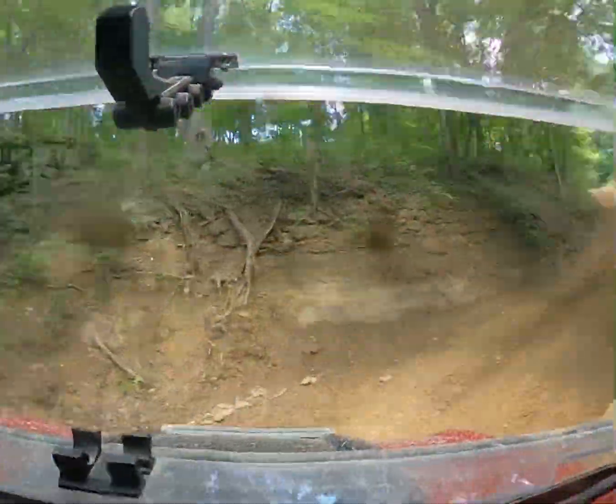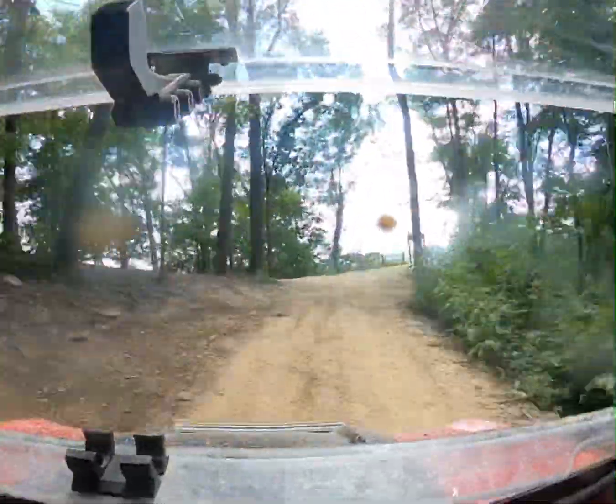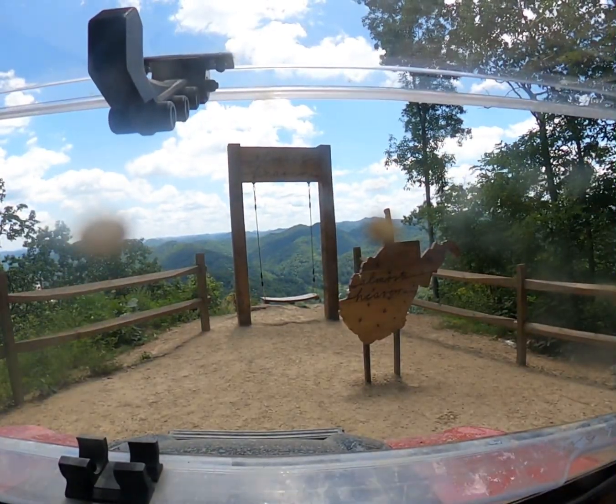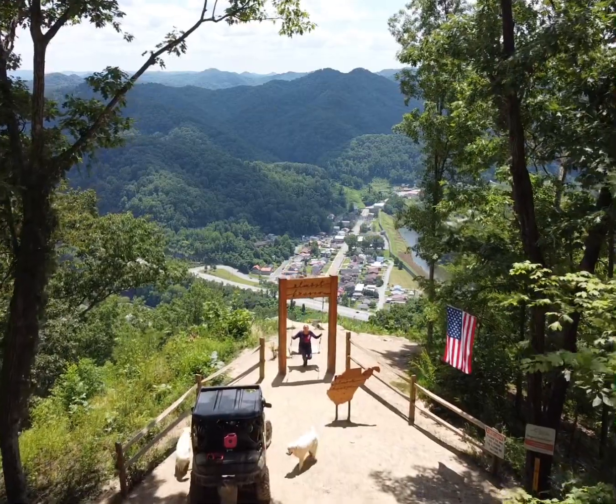After a couple of hours, we decided to go check out the Almost Heaven Swing in Williamson. If you ride Buffalo Mountain, you definitely need to check it out. Not only is the swing pretty cool, but there was a great view overlooking Williamson.